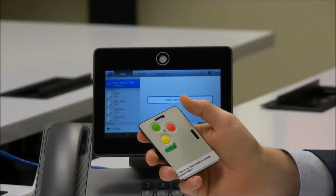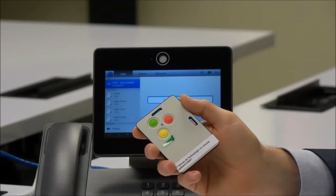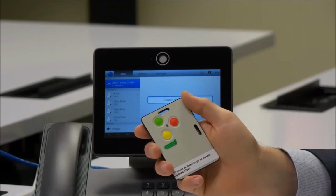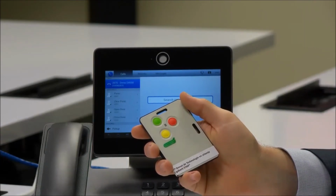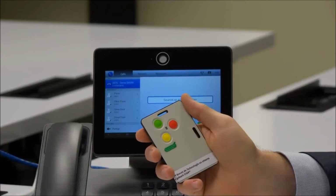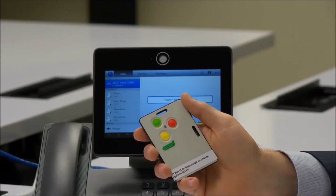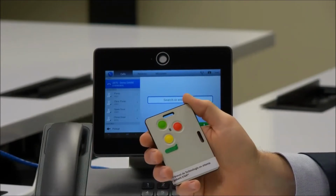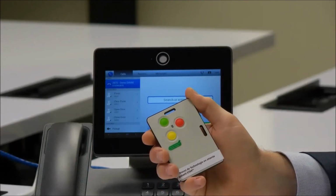And then we've got 3 buttons that can be programmed. These can be programmed on a per campus, per building basis. For example, you could have the red button trigger an active shooter event. The yellow button could be for medical emergency, a fight in a classroom, whatever you want. And then the green button could be to mark yourself and the folks around you as safe.